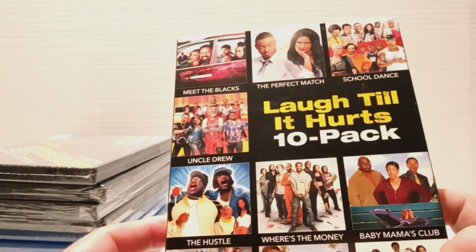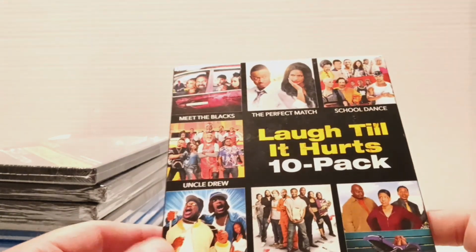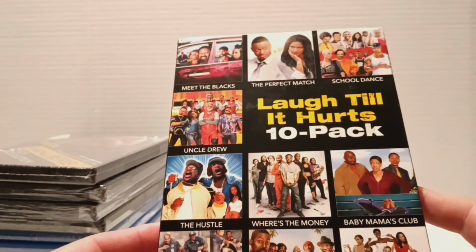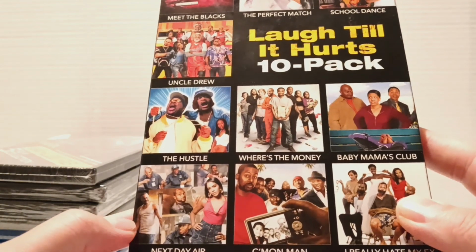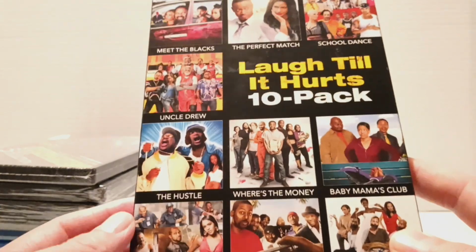Also, when I saw this, I had to pick it up. I think this was in the $7.50 bin or something. But this is a Laugh Till It Hurts 10-pack, and these are all the urban comedy movies that they have done over the years. I mainly got it because I wanted Next Day Air, but I could never find it on Blu-ray or DVD. For some reason that movie is hard to find.